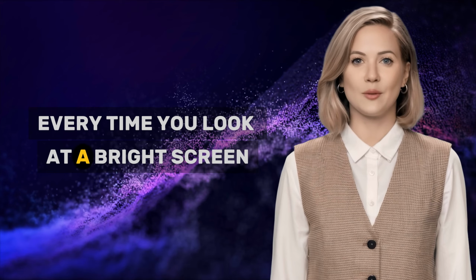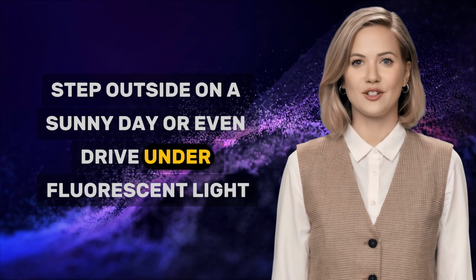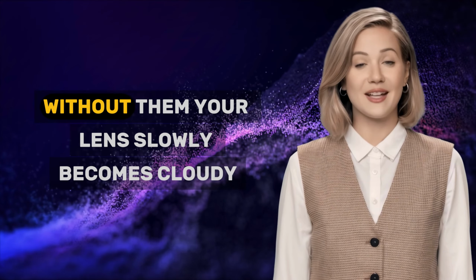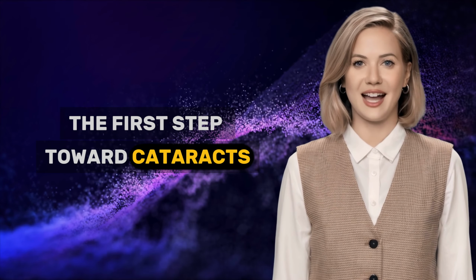Every time you look at a bright screen, step outside on a sunny day, or even drive under fluorescent light, those pigments quietly absorb the excess glare so your retina doesn't have to. Without them, your lens slowly becomes cloudy, the first step toward cataracts.